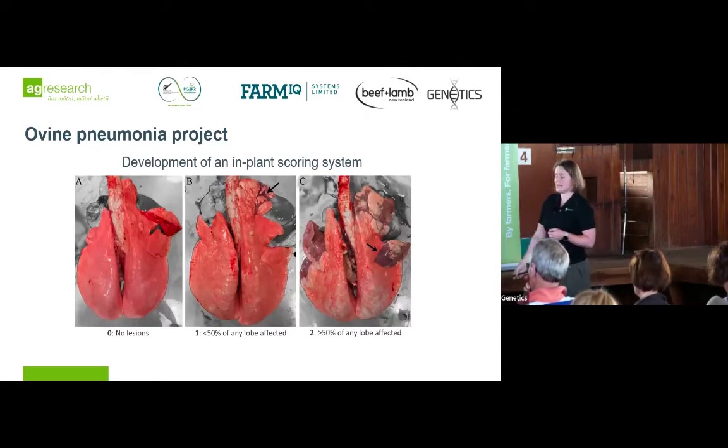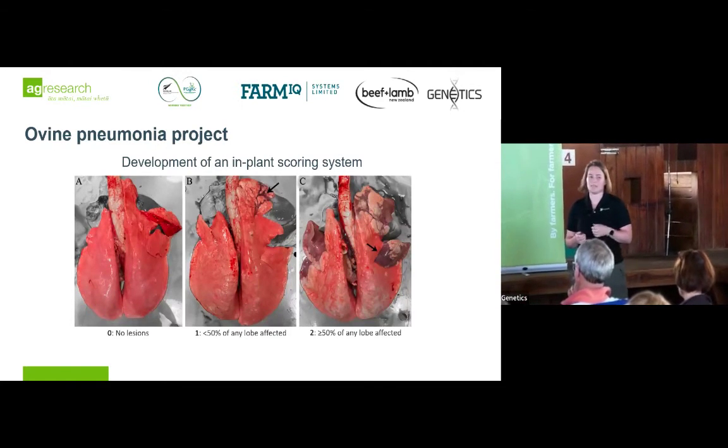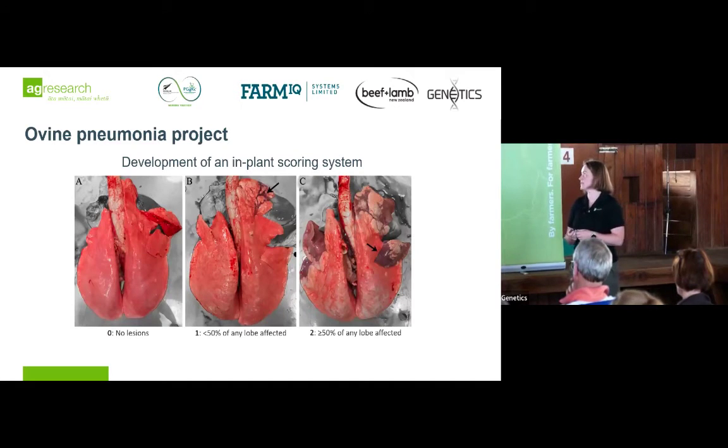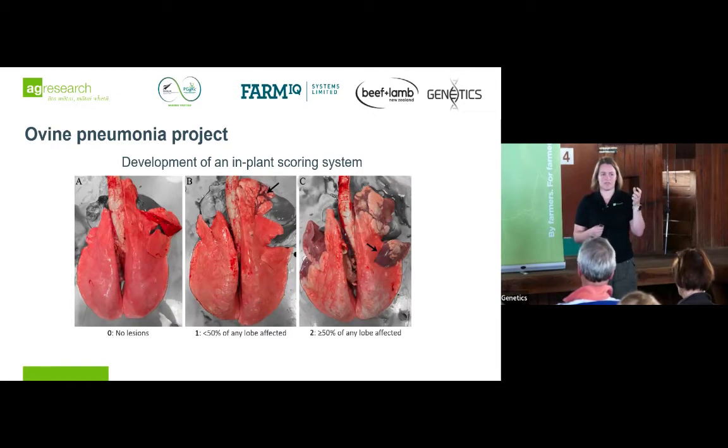So back in 2008, AgResearch started the ovine pneumonia project, and that was development of an in-plant scoring system. It's pretty simple because it's on the gut trays, so it has to be quick. You have about 3 seconds to look at the lungs and score them. So 0 is where we have a lung with absolutely no lesions on them. 1 is less than 50% of any lobe is affected, and then 2 is more than 50% of any lobe is affected. And we define it as areas of consolidation.